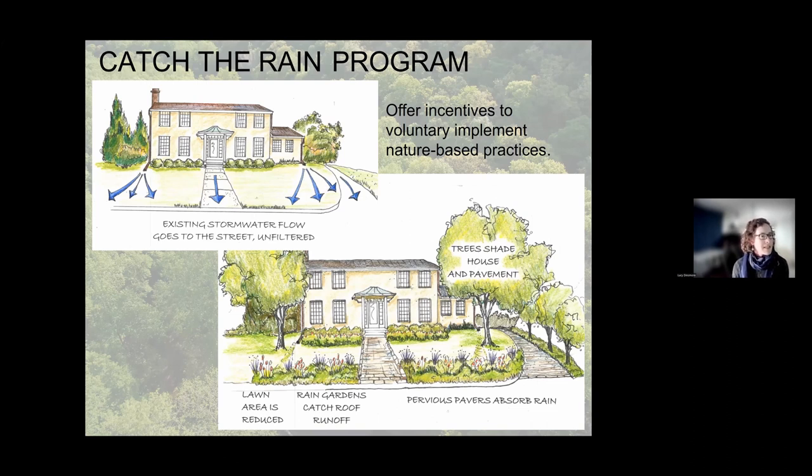So let's slow that down and put rain gardens in and add some shade trees for shading the house, for shading when you're outside. Maybe let's take away that driveway and put in something that's permeable. So this is what we're advocating for in the program, and it's voluntary.